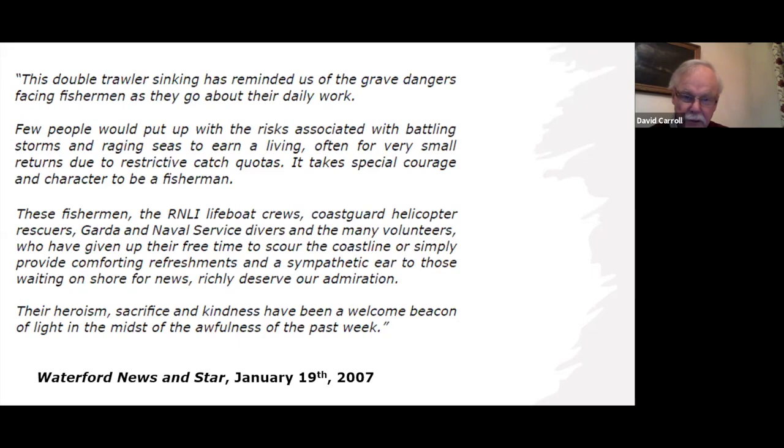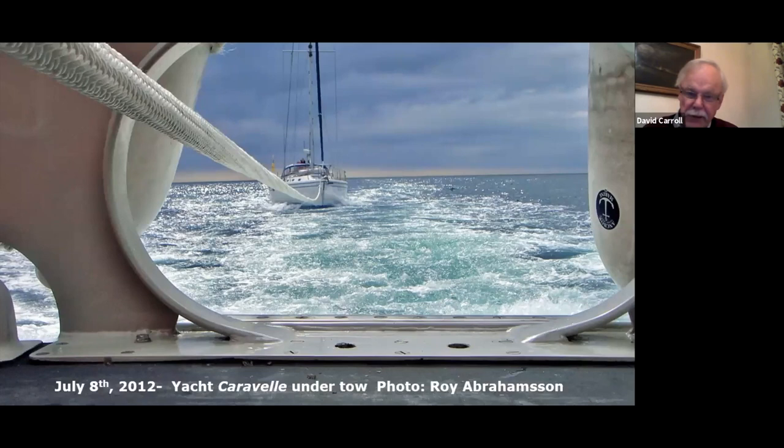On a happier note, there's a rescue in 2012. I thought you might like to see it because it's a beautiful photograph taken by Roy Abrams on board the Elizabeth and Ronald, and I see the tow line there. So it's a lovely, lovely photograph.